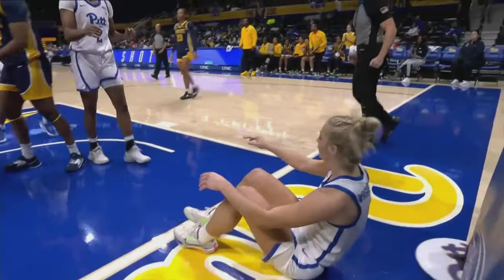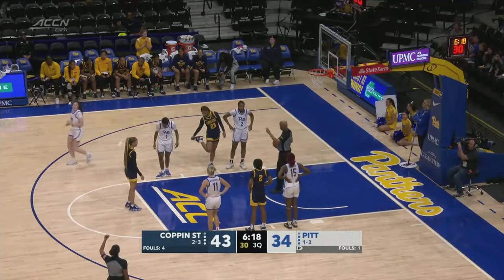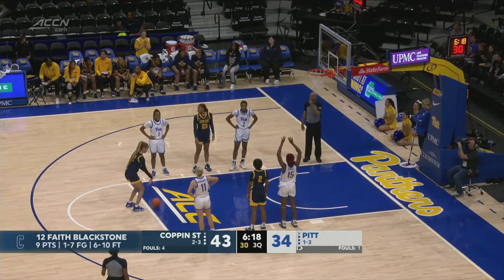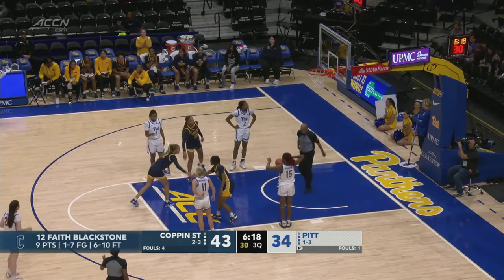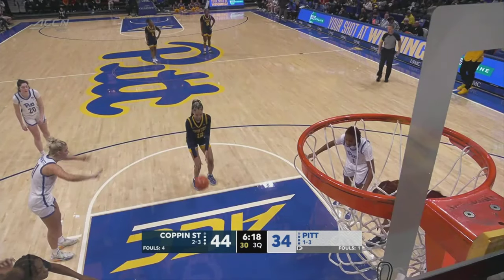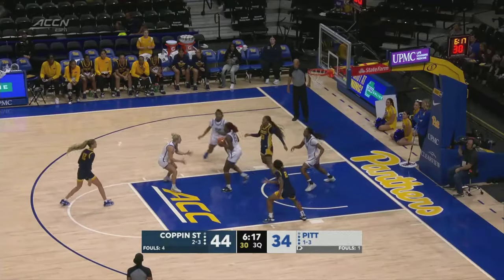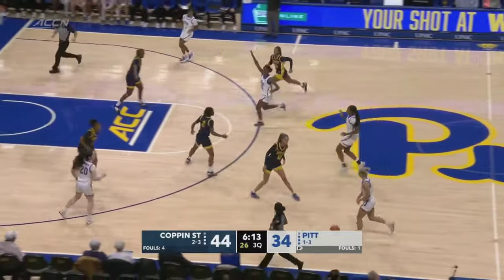Something you notice just immediately upon looking at the court, Coppin State a lot bigger of a team than Pitt on the floor right now. Trying to take advantage of that, making some noise down low, like you mentioned, with Lawrence and Jenkins. Lead back up to 10 as Blackstone makes the first of two. She continues to struggle a little bit here from the free throw line. Now 7 for 12.